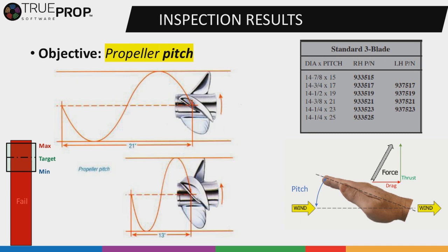If you think about varying that angle of your hand, like variation from blade to blade to blade, you can see those forces are going to be different on each blade, and that can lead to the vibration and the noise that we've talked about earlier. But unlike our hand out the window, the propeller blade is attached to a rotating hub, and it's rotating through the water. So if we rotate it fully, we get this theoretical distance of advance, and that is the pitch value that we're quantifying.